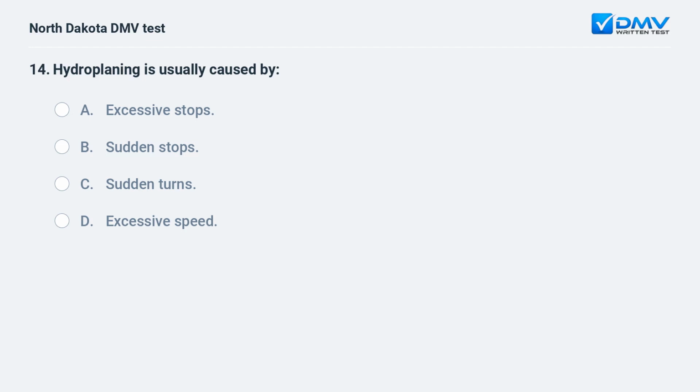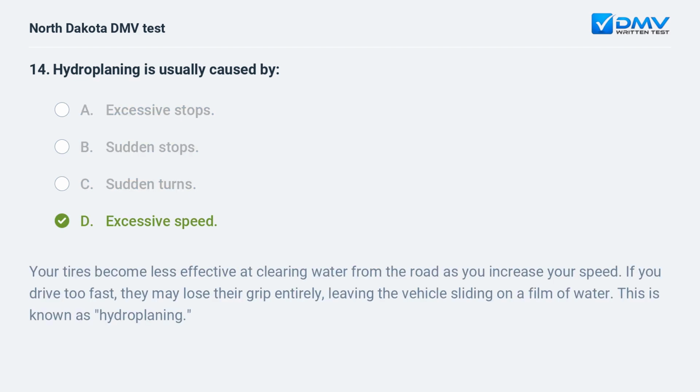Hydroplaning is usually caused by A. Excessive stops. B. Sudden stops. C. Sudden turns. D. Excessive speed. D. Excessive speed. Your tires become less effective at clearing water from the road as you increase your speed. If you drive too fast, they may lose their grip entirely, leaving the vehicle sliding on a film of water. This is known as hydroplaning.